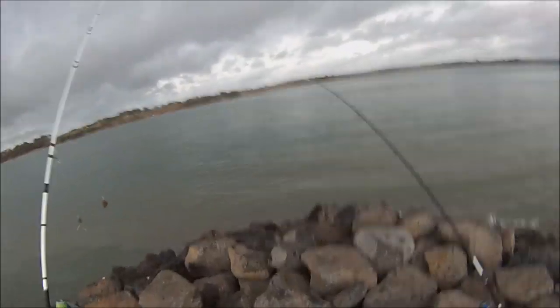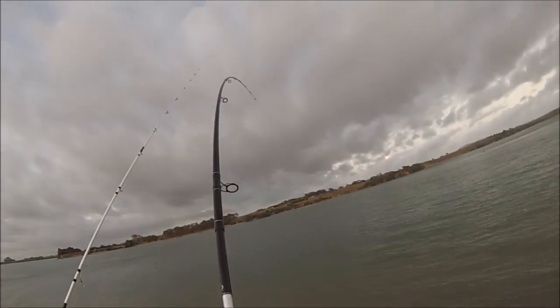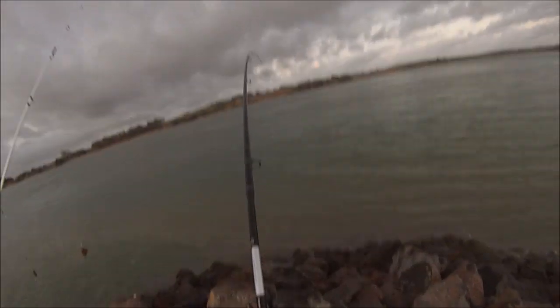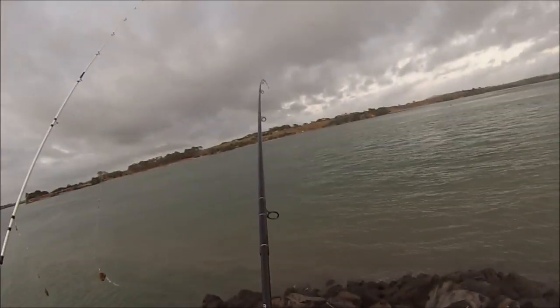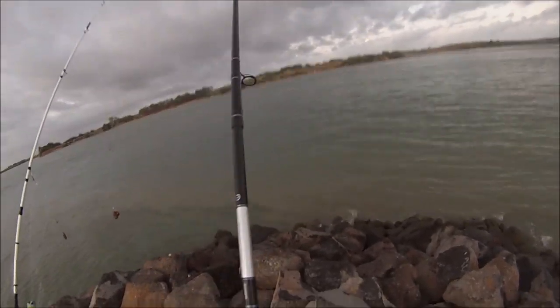Oh my god, got a big fish on. I'll just dispatch him later. Let's see what fish is on this one. Feels like an eagle ray. But not bad for today's start so far. Two snappers, one of them legal, and another good fish in less than God knows how long.